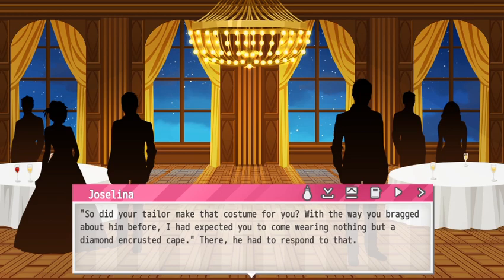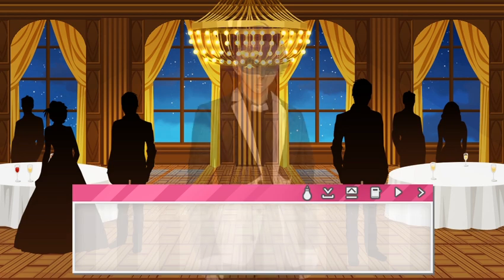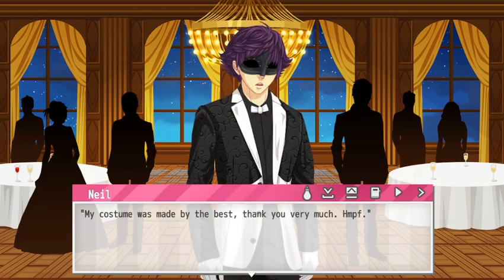So did your tailor make that costume for you? With the way you bragged about him before, I expected you to come wearing nothing but a diamond-encrusted cape. There, he had to respond to that. Neil looks up from the buffet, then he clutches the edges of his blazer and puffs out his chest. "My costume was made by the best. Thank you very much."